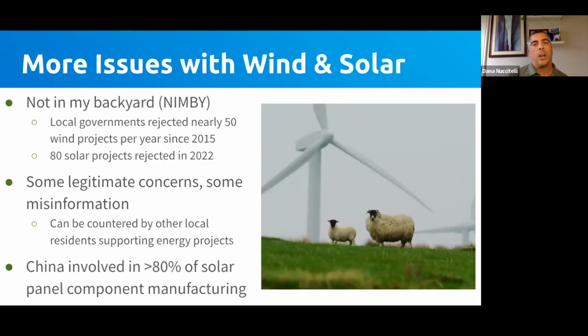So we also have a growing not-in-my-backyard, NIMBY, sentiment about wind and solar farms. Between 2015 and 2022, on average, local governments rejected almost 50 wind projects per year. And then that's kind of grown as solar projects have grown as well. Last year in 2022, there were 80 solar projects rejected by local governments. So there's this growing local opposition.